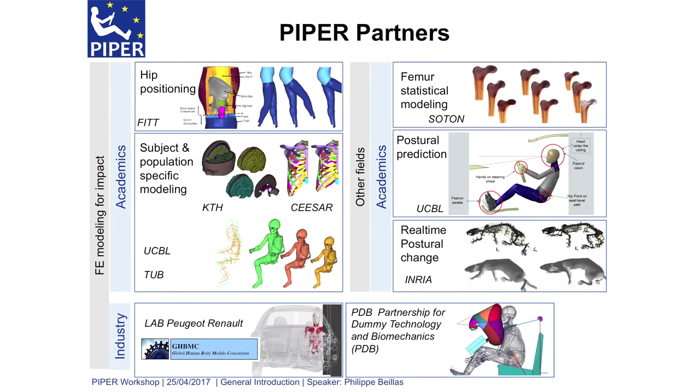It was a 42-month project ending next week, with 10 partners with different experiences and backgrounds. So we have academic people, who have some previous experience in FE, coming from the FE world, working on positioning and personalization. We have automotive manufacturers, French and German, through a lab and PDB. And then we have institutions from other fields that we thought could bring something to the issues that we are dealing with, whether it's for positioning, whether it's for personalizing.